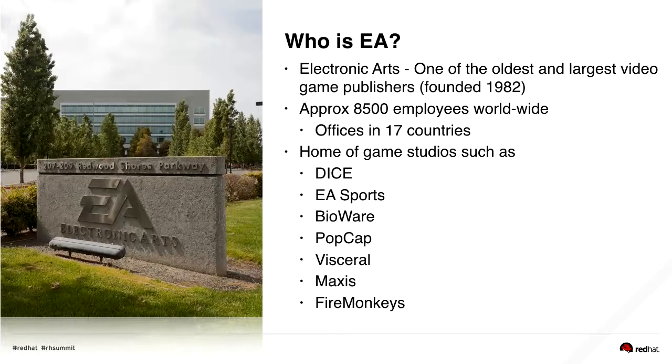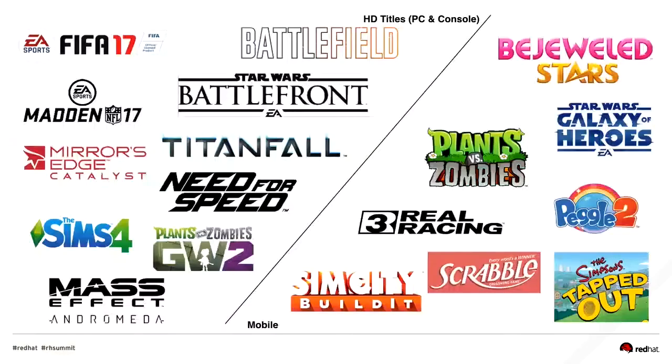As Chad said, I think everybody here is familiar with EA. We go back till 1982, one of the world's first and largest video game publishers. Willing to bet that just about everybody in here at some point in their life has played one or more of our games. So here you see on the left side a lot of HD and PC titles. And then on the right side, a very big growing area, not only for us, but the whole industry, which is mobile.